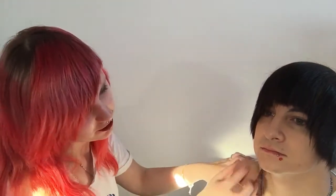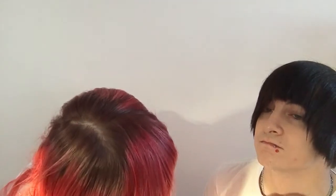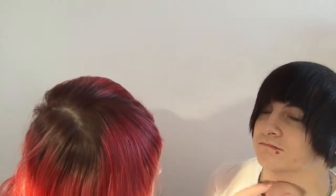Why do bite marks never cover up with foundation? Yes, I bet. I don't know. It's always awkward when you go to the doctors and you're in a relationship and they're like, what are those marks? I'm like, just bite marks.